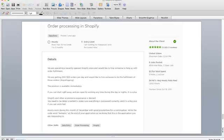Here's an example of a job post for order processing on Shopify. Okay, so watch this. We are operating a recently opened Shopify store and would like to hire someone to help us with order fulfillment. We are getting 200 to 300 orders per day and would like to hire someone to do the fulfillment of those orders, drop shipping. The position is available immediately.